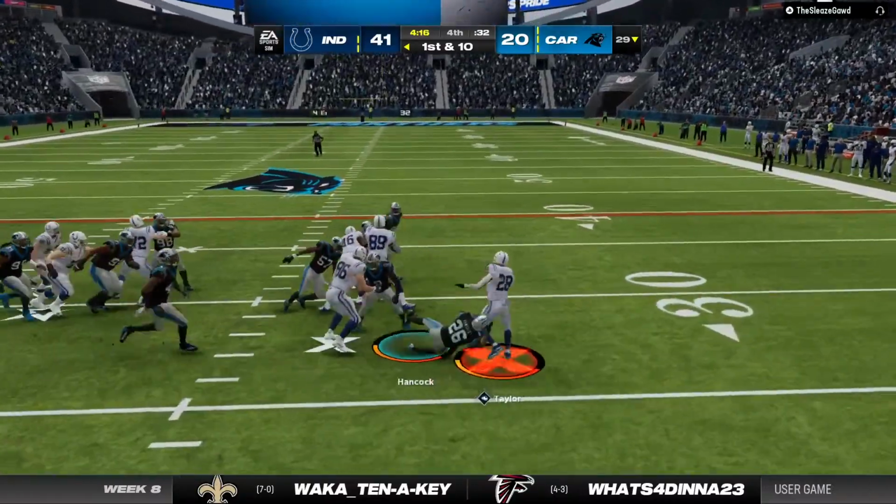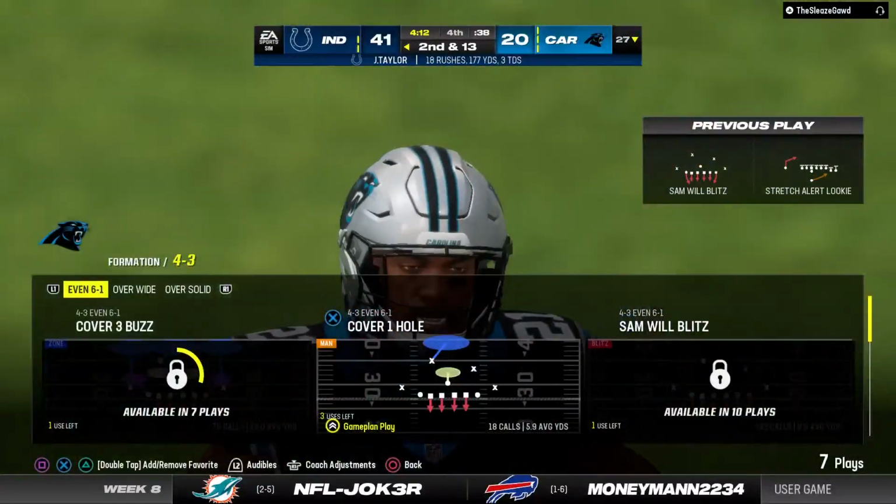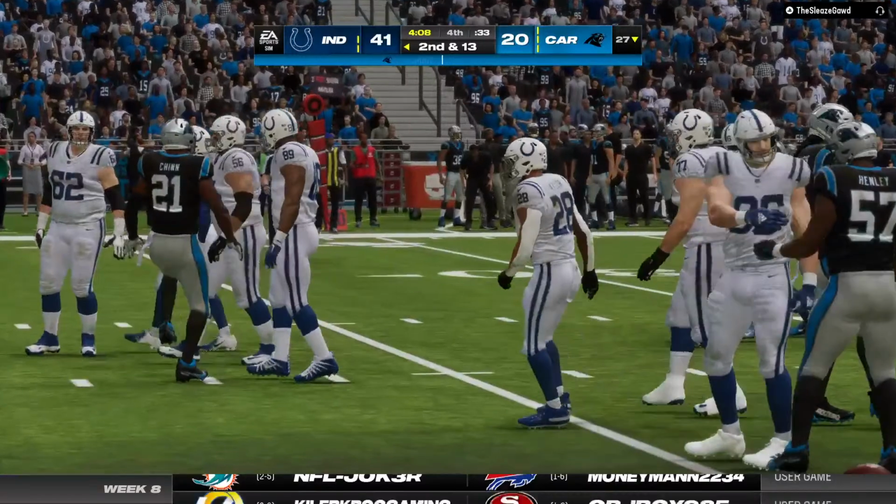A carry by Taylor to start the drive. They're going to snuff this play out behind the line. We have not seen that much today. A loss of a full 3 yards, and now it's 2nd down.